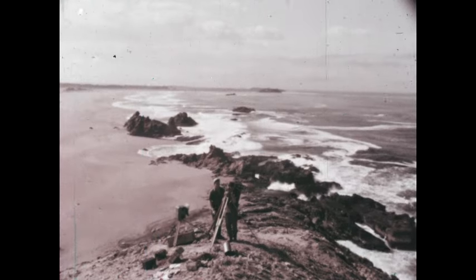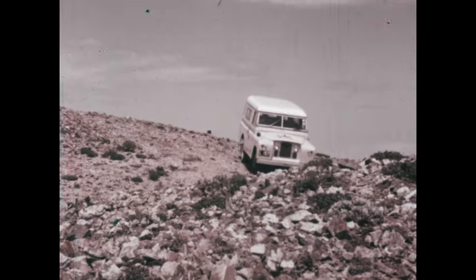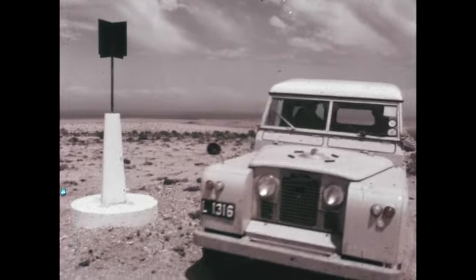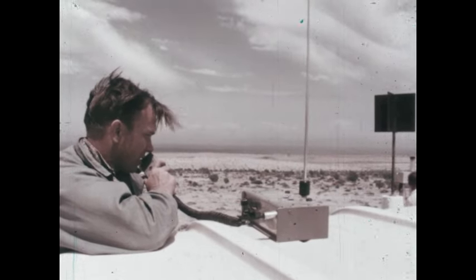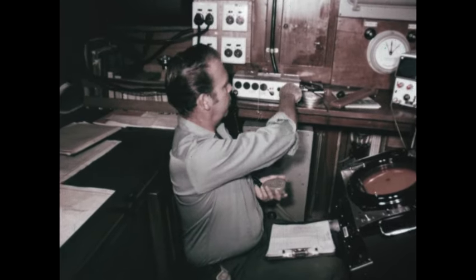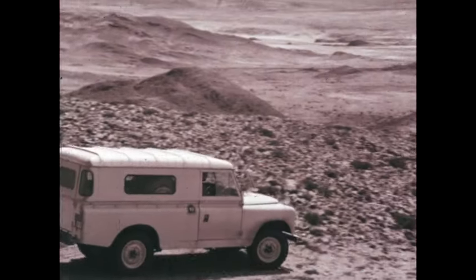They resurvey each point, and then they push on across the wasteland. At each monument, a radar beacon is set up, an electronic package that shines like a lighthouse on the ship's radar. The shore party leader radios to the ship, "Our beacon is operating, do you see it?" The ship's radar antenna scans the horizon. "Bright and clear," answers the radio operator on the ship. Okay, on to the next one.